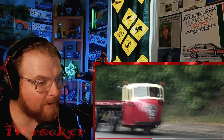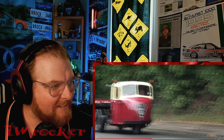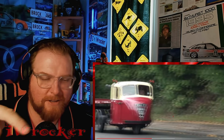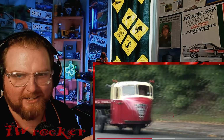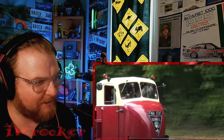Dude, there's a Scammell. Okay, so these are on my list to learn about. I have videos coming soon. People have been suggesting videos because I made a big deal about these on one of the magazines that we received in the last mail time. It was on the cover, and I was like, what is this thing? Look at it. It's like a 3-wheeled truck.